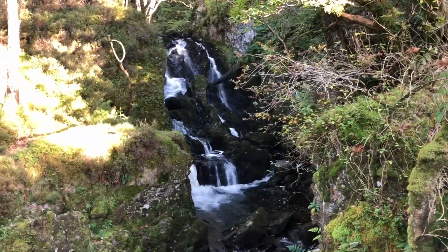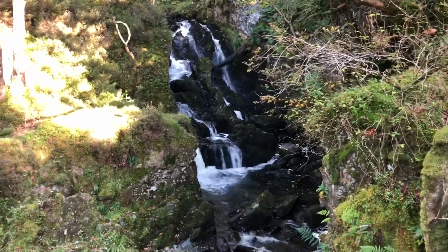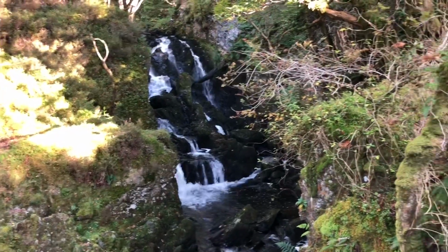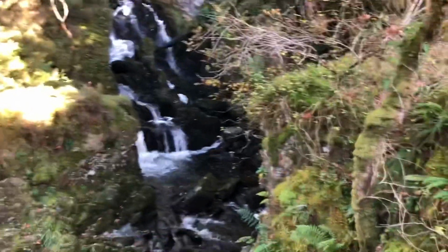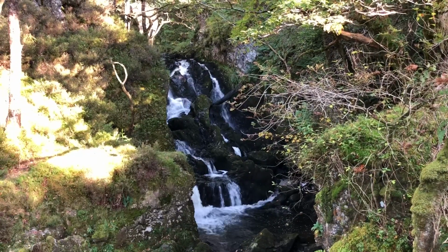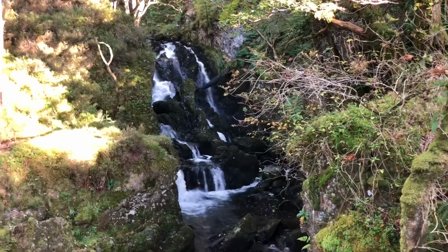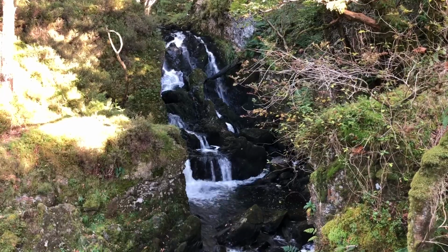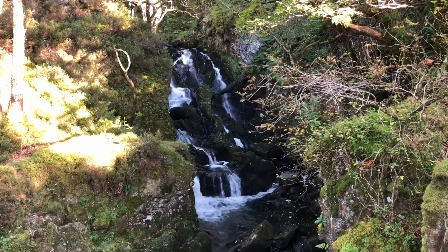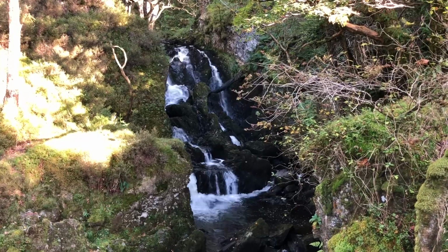Here's another reward. This is Watendlath Waterfall. Bit of a surprise as we weren't quite expecting this, but look at how beautiful it is. And you can see it much better than Lodore Falls. And it's a bit quiet around here as well. Look at that. Listen to the water. I think we've still got at least a mile or so to go, but we'll keep going.